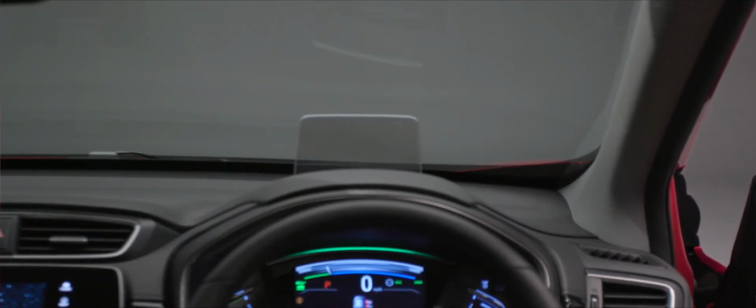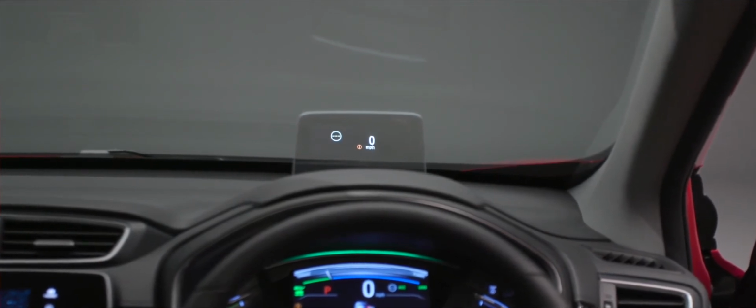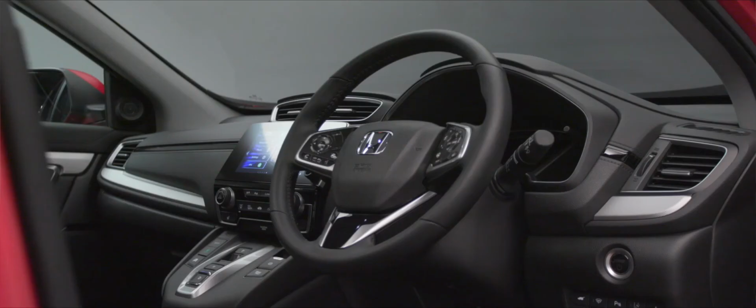Another great feature that we've got on this CRV is our head-up display. So this is a little screen that we can get to pop out of the dashboard, and it will give you key information right in your line of view.